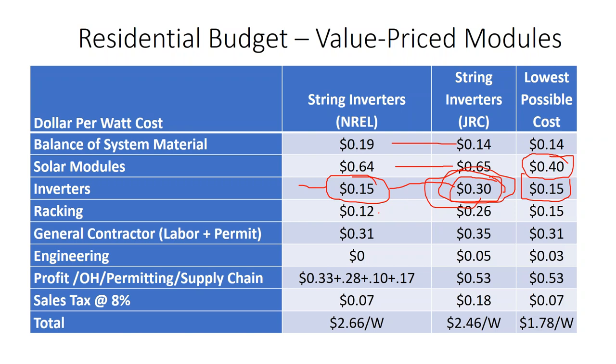Racking costs. I've actually recently seen racking costs to be a little bit lower than this, and we'll see how it goes. But that's for a mainstream flashed racking system. If you do a metal rooftop, you will generally pay a little bit more. And I find myself doing a lot of metal rooftops.